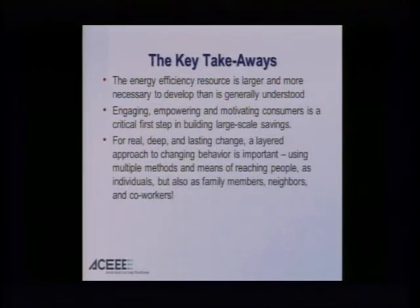For real, deep, and lasting change, we think it requires a layered approach to changing behavior. That is to say, using multiple methods, multiple messages, means of reaching people in different ways, new ways, not only as individuals, but as family members, as neighbors, and as co-workers. In other words, multiple dimensions, layering it on over time, not just to test if it works, but to build up the capacity for a greater behavioral response.